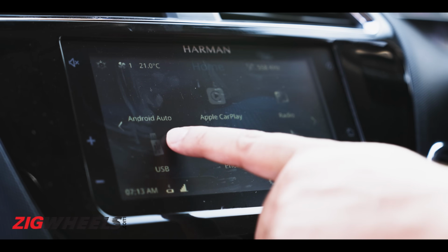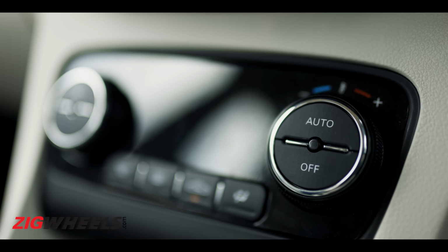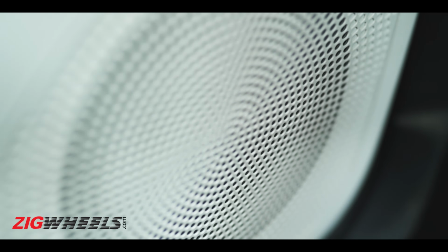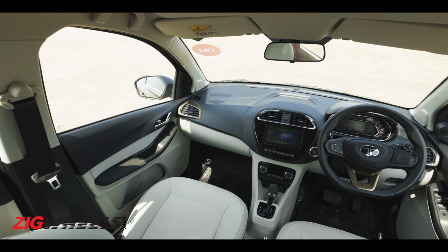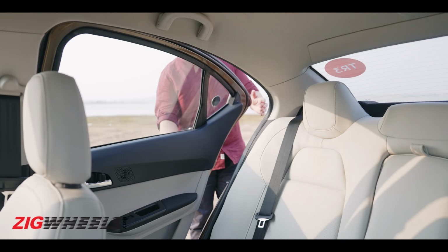And then when you come to features, well, a 7-inch touchscreen with Android Auto and Apple CarPlay, automatic climate control AC, and a nice digital driver's dash. Of course, you can't miss the 8-speaker Harman Kardon audio as well. So it's a nice plush cabin in here. Time now, I guess, to check out the rear seats.